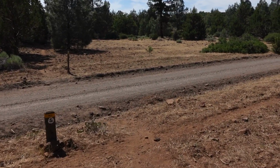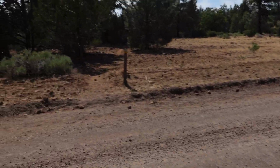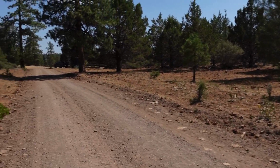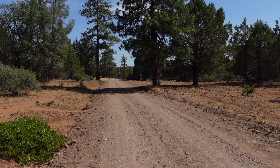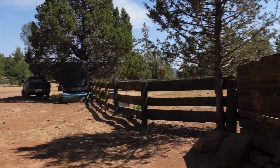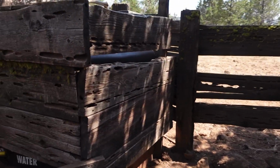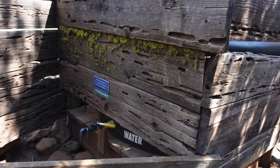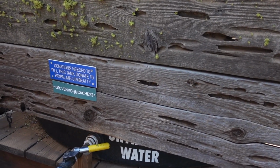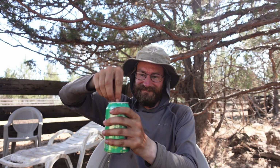Made it to the road, Forest Service Road 22. Trail continues across. To the left here, there's the truck, and there's the water cache. For reference, you don't want that tank. The black tank is for the cattle. You want back here. I think this one. This is the one we want. Please donate. Keep the water going. Man, this is perfect. Today of all days. Cheers.